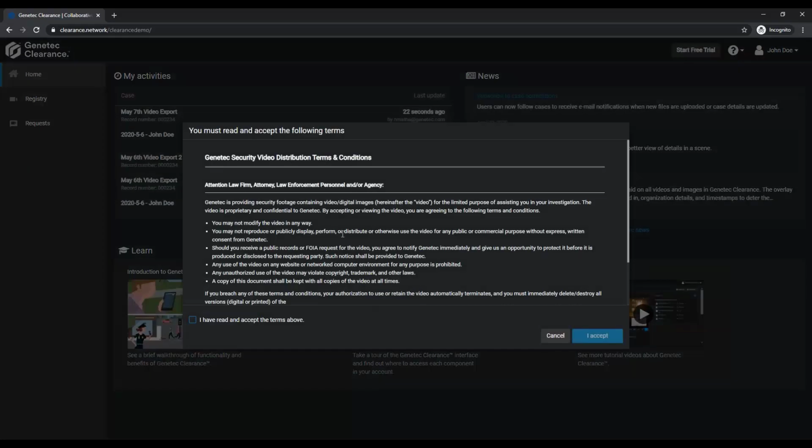So the first thing that you'll notice when we log in as a guest user is that we have to accept a custom terms and conditions. This is defined by the account holder. And if I don't accept this or click cancel, I'll be logged out of the account immediately, and I can't go beyond the window until I've accepted.